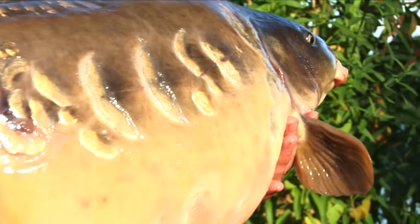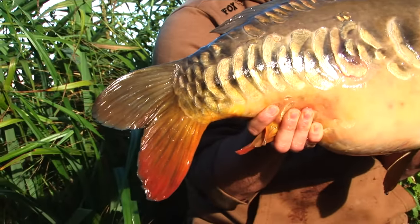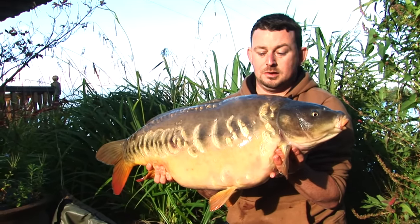Awesome fish, number three, and well chuffed. I think we'll be on for a couple more fish, hopefully. And yeah, tomorrow I'll show you how we're doing it.